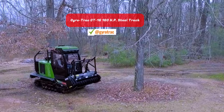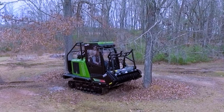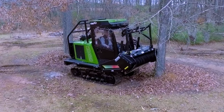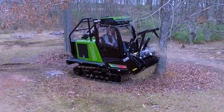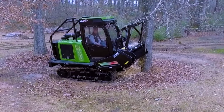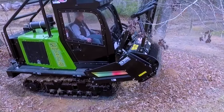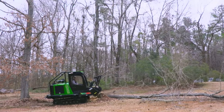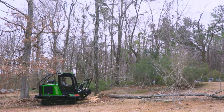The GT16 mulcher is a game changer for land clearing and forestry professionals. This powerful machine cuts through wood faster than any competitor in its class, maximizing your productivity and profitability. The GT16 tackles trees and stumps with ease, pulverizing wood into sawdust-like mulch with its industry-leading saber-tooth cutting technology.